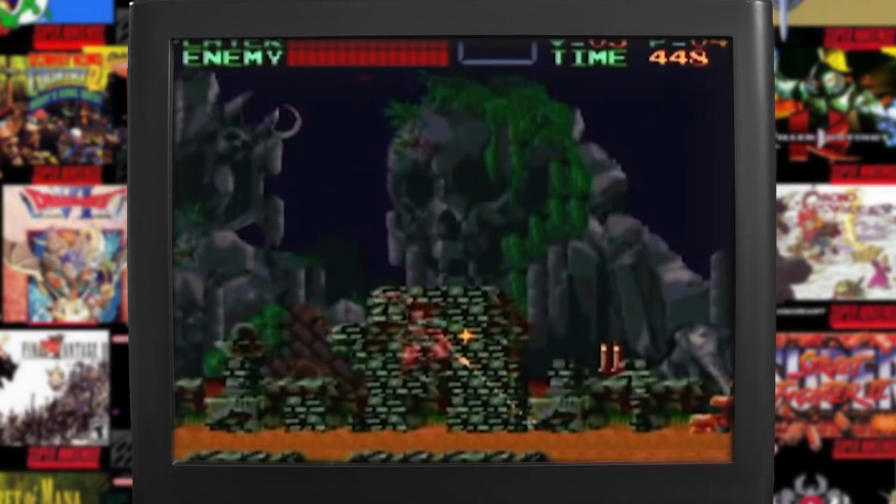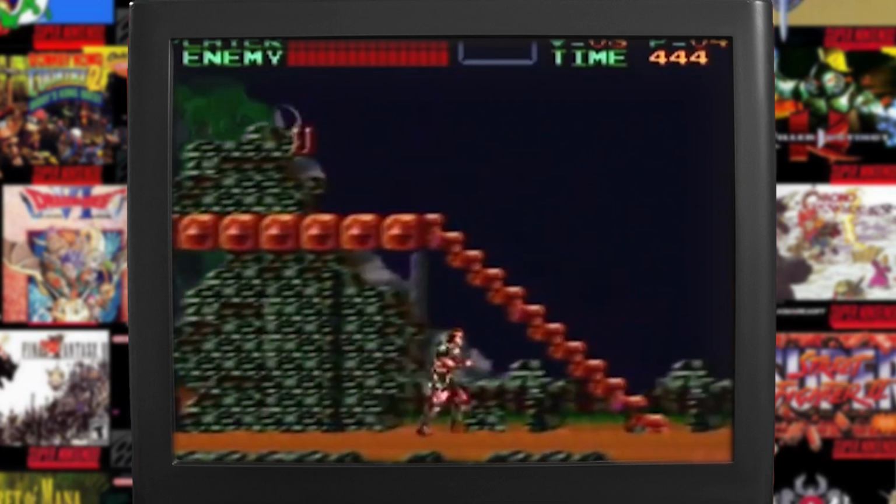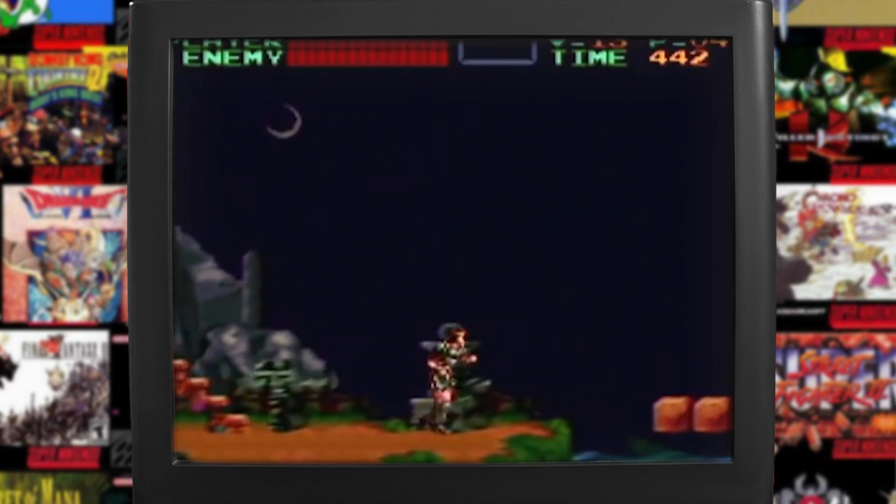I managed to score Super Castlevania 4 for like 80 bucks or something years and years ago. That's $80 Australian. So, I mean, you can do the math. It's probably maybe 65 US. So at that point in time, really great price for that.